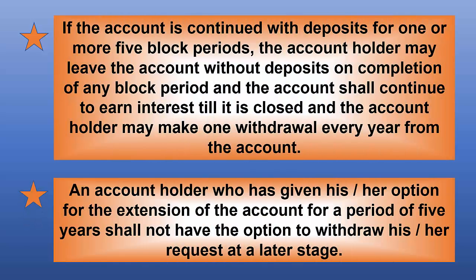If the account is continued with deposits for one or more 5-year block periods, the account holder may leave the account without deposits on completion of any block period, and the account shall continue to earn interest till it is closed, and the account holder may make one withdrawal every year from the account. An account holder who has given his or her option for the extension of the account for a period of 5 years shall not have the option to withdraw his or her request at a later stage.